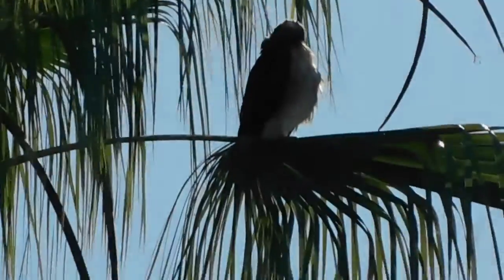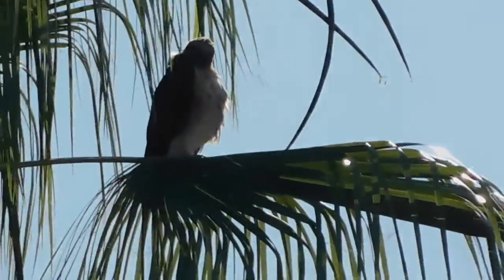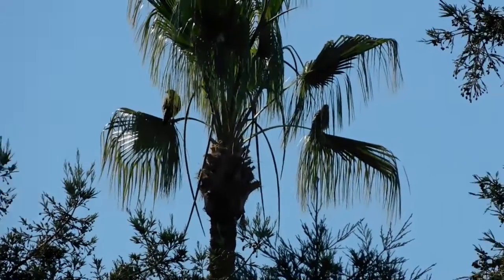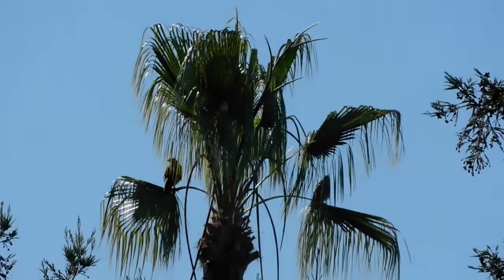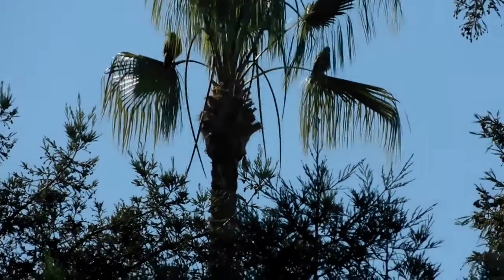So right now I'm in direct opposition to the sun. Just trying one last shot for the red tails. One's hidden behind there. That's the other one. Okay, I'm almost to the corner of Evans and Kennedy. One last parting shot. Able to catch both of the red tail hawks once again, from this position, opposite sides of the palm tree. Pretty neat day of capturing.